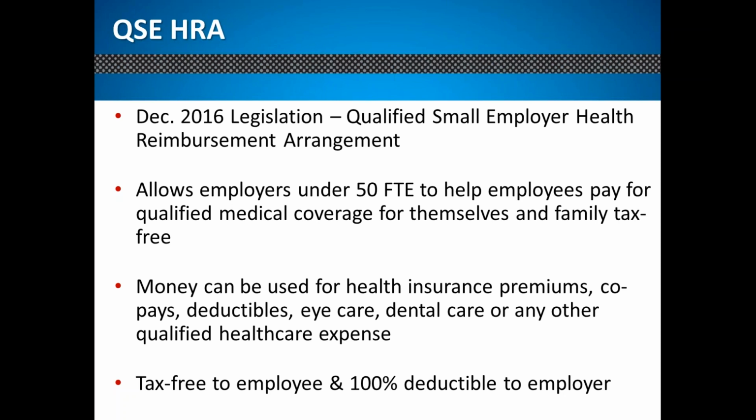The employer sets the benefit design. We do a lot of these HRAs where an employer will say, I want to reimburse my employees $200 a month for their individual premiums and their out-of-pocket medical expenses, maybe a copay, deductible, a prescription, and they just want to give a small benefit of $200 a month. We'll talk about benefit maximums because there are some with this type of HRA. And the important thing, the advantage to setting up a QSE HRA, is it's tax-free to the employee when it runs through the HRA, and it's 100% deductible to the employer as a business deduction when you have an HRA in place and you're offering benefits.